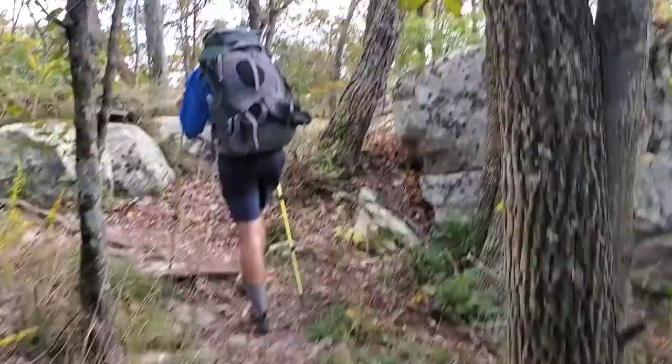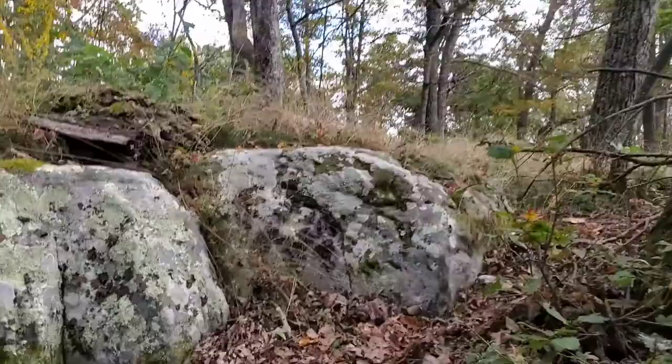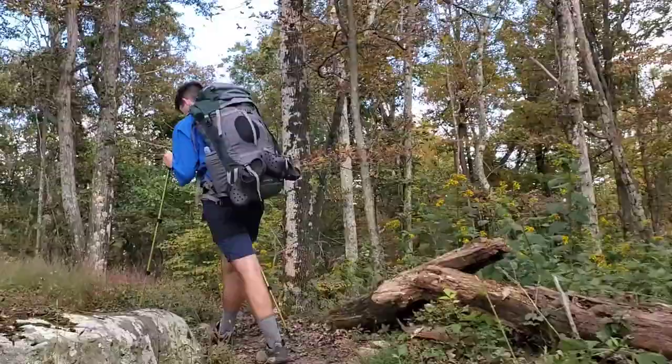Almost up to Tinker Cliffs. That was a climb coming up there. All right, so we passed somebody a little while ago coming down the cliffs. So there's a rattlesnake up here, big around as his arm, laying out on the rocks on itself. Interesting.